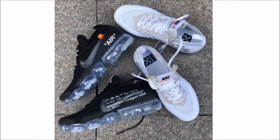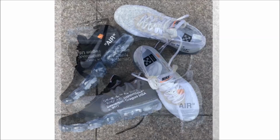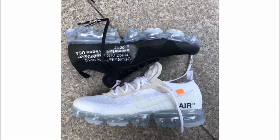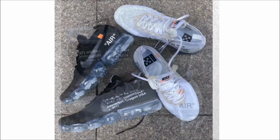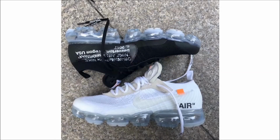Keeping it moving, next up we got the Off-White Nike VaporMax. Now we've seen these images leaked for a while now, so there really isn't anything new to share in that regard. But rumors have these two pairs dropping in February for $250 each. I'm sharing this with you all because it is news, but it is a rumor. I don't personally believe that these will be dropping in February, but since I'm not sure on this, I'll mark it down in the rumor column for now.